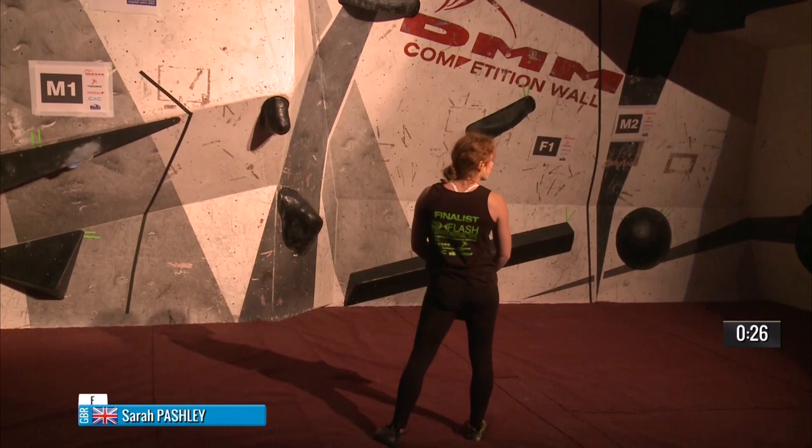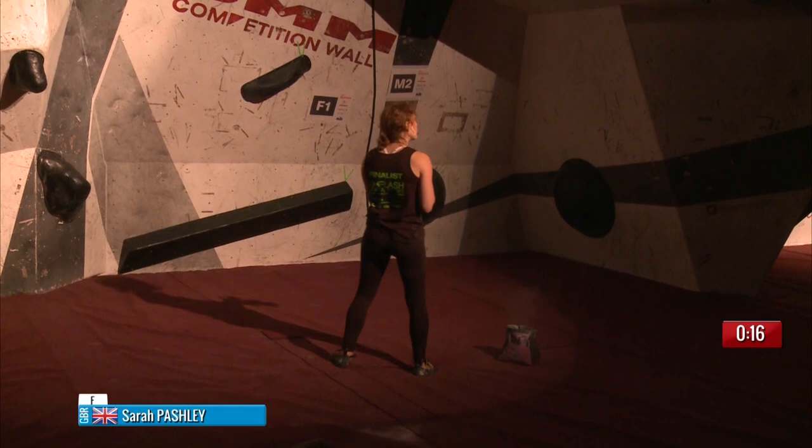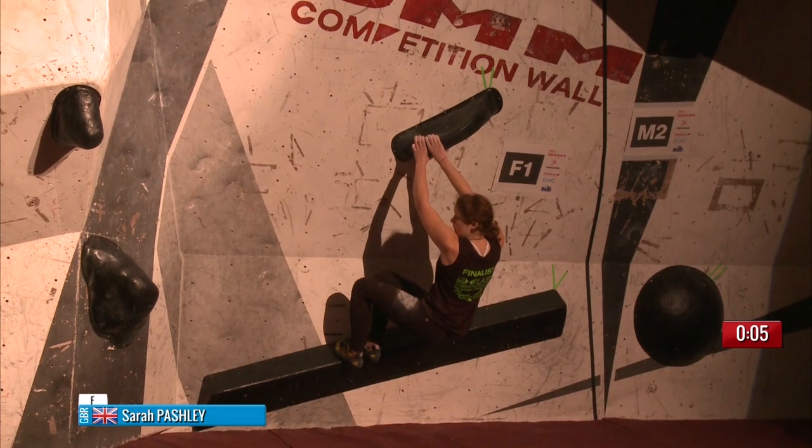Is there tactics regarding the timings and things like that? I mean, yeah, what you'll find is once the climbers have got the measure, they know what to do, they've climbed on the problem, they know what the holds feel like. They'll just let the timer count down until it gets close to the end, so they can get a bit of rest time.